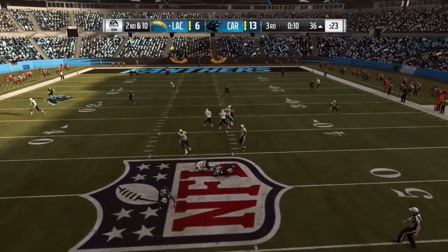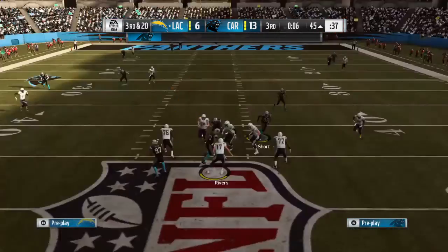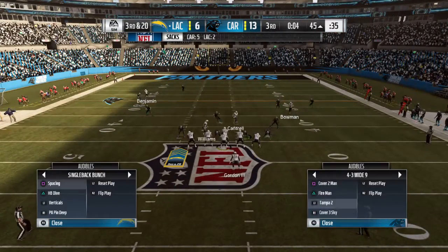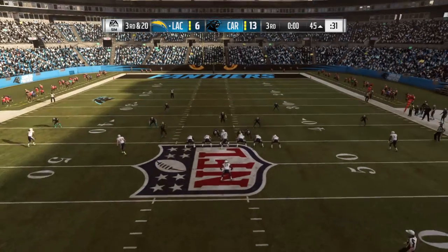To throw is Rivers. Pressure comes in. He's brought down. It's a Panther sack. Julius Peppers in there to make the sack. He buries him for a loss of 10.